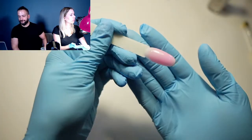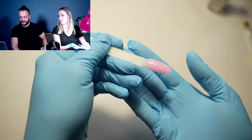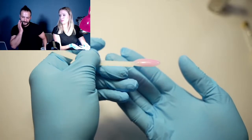Can I turn it on? Just to show you after I cure it. Very nice reflection, yeah. Can you see the reflection? Yeah, I will leave it now on the side.